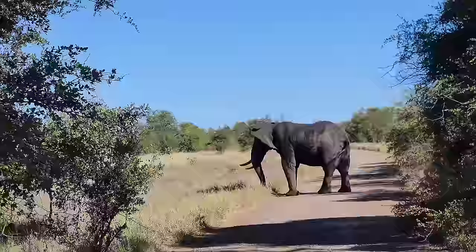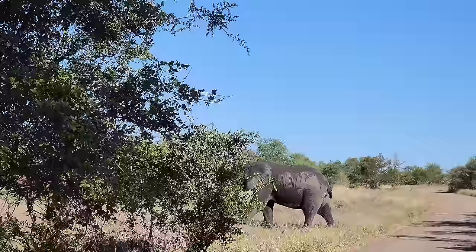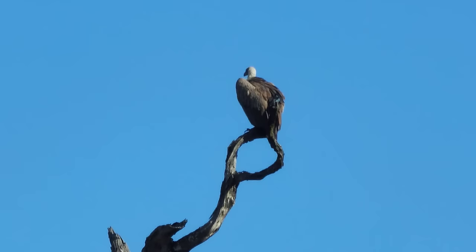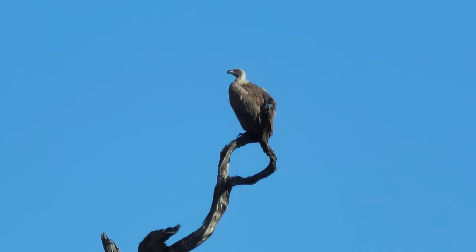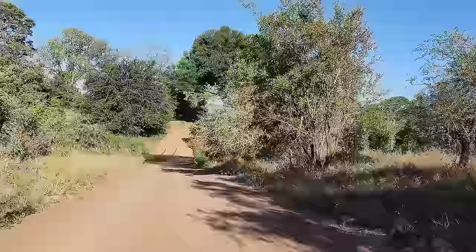This guy just walked into the road just here. He is massive. Yeah. He's a big one. Look at the vulture at the top of the tree here. The difficulty is it doesn't look like any of the vultures in our checklist in the Kruger Park map. So I have no idea. I've got no clue. But all I know is it's a vulture. Yes. This looks very interesting.